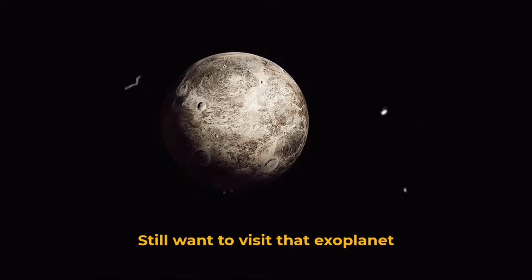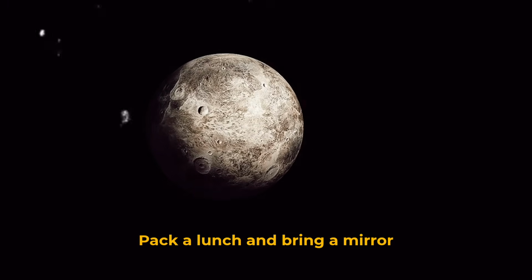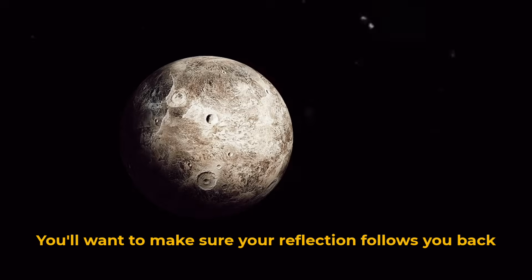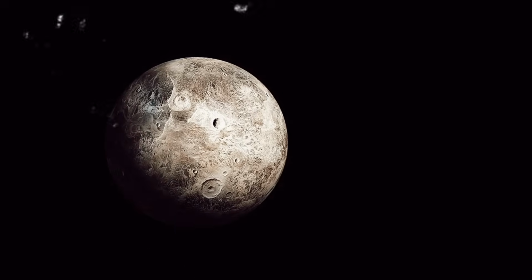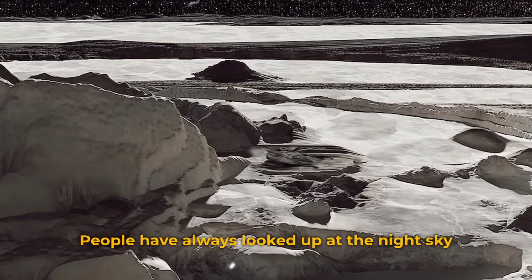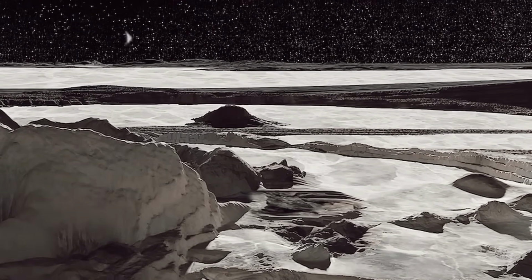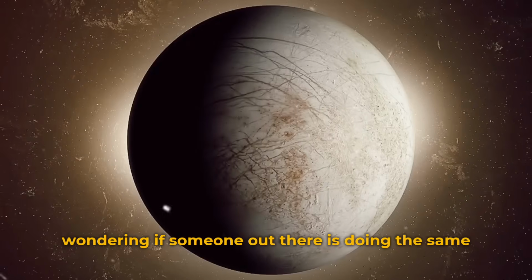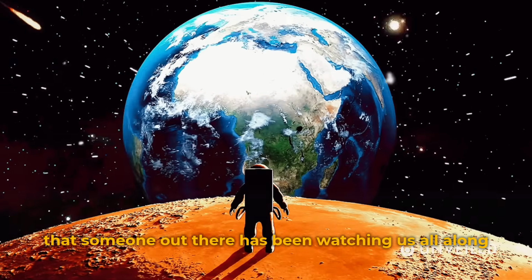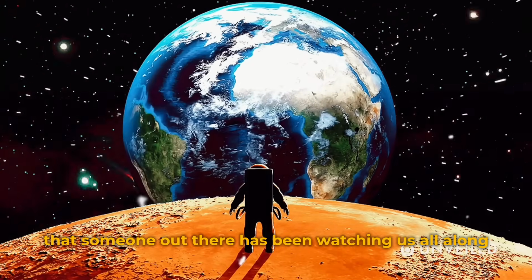Still want to visit that exoplanet? Pack a lunch and bring a mirror. You'll want to make sure your reflection follows you back. If it doesn't, well, maybe the pyramid has more to say than we thought. People have always looked up at the night sky, wondering if someone out there is doing the same. But maybe, just maybe, the real twist is that someone out there has been watching us all along.